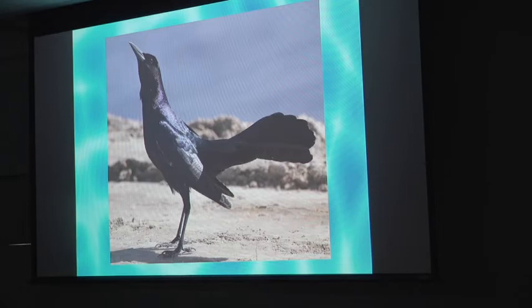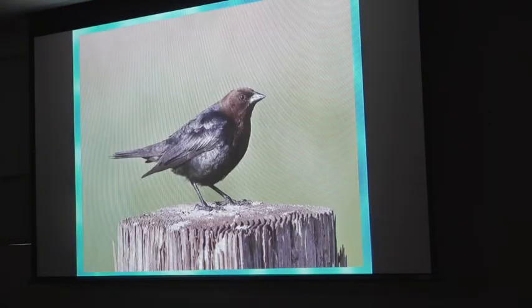So boat-tailed grackle is bigger, has a longer tail, and with boat-tailed grackles, they exhibit sexual dimorphism. So this is the male. The female is smaller, and it's more brown in color. Other types of blackbirds are called cowbirds, and we have three different species of those. This is the brown-headed cowbird. The males are black with a brown head. The females are mostly brown.